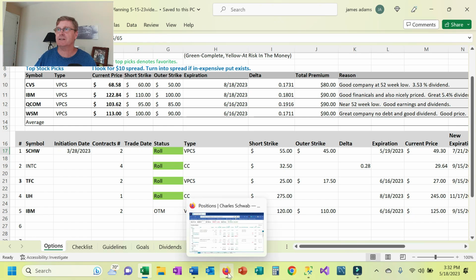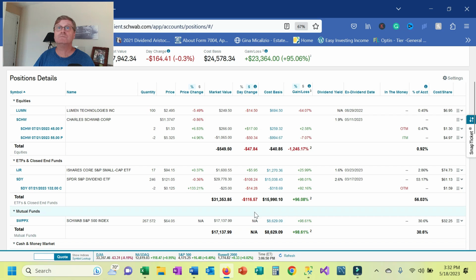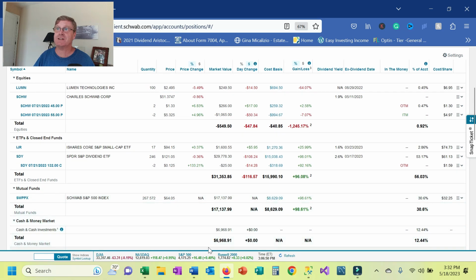Let me jump over here to my brokerage. And you can see here it is Schwab in my brokerage, and you can see it's two contracts. And in order, if that got assigned at 55, it would require $11,000. Now, if you look down below, for the cash, I've got just $7,000.